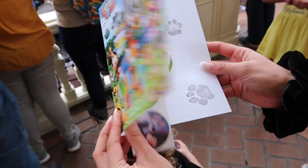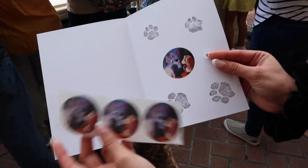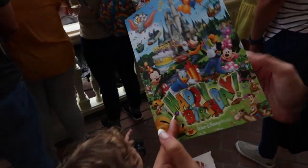We found out you can get autographed from Lady and the Tramp. Another paw print. All right, we finished our lunch.